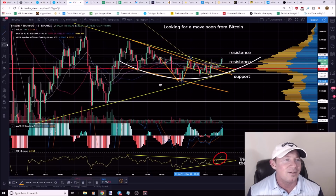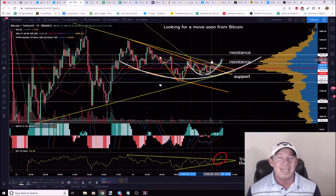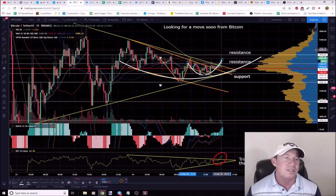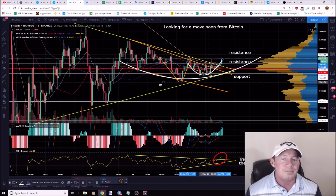Got lines everywhere. This chart is chaotic. Normally I try to clean them up for you, but maybe that's a little Adam and Eve. We get a breakout above here. We could see 5,700 to 6,000 if this continues to the upside.